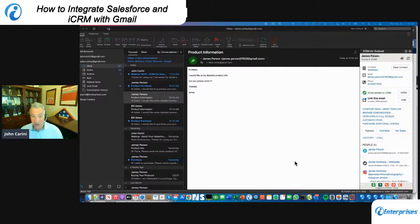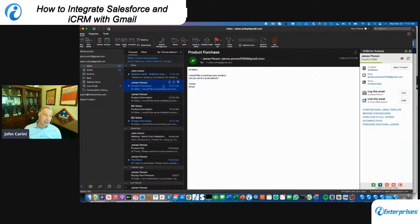Okay, so let's get going here. I'll just go through this one more time again. This is my Outlook and I have iCRM for Outlook right here. If I open an email message from someone asking me about my products, it recognizes that James, in this case the person who sent the message, is actually inside iCRM already as a contact.